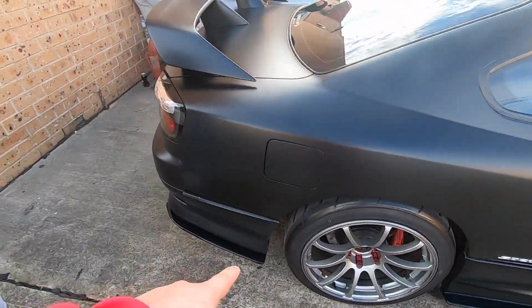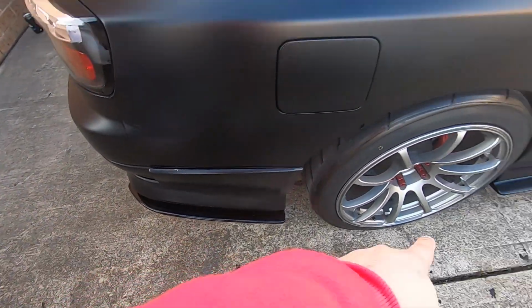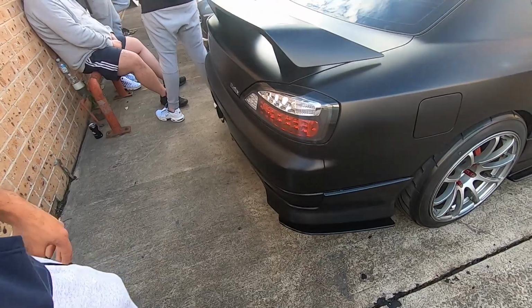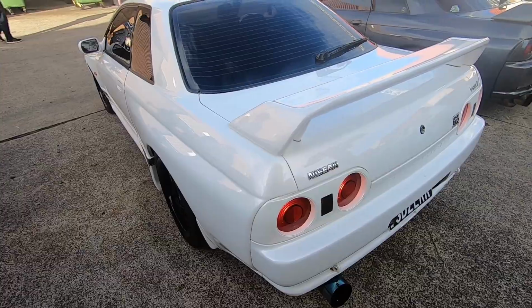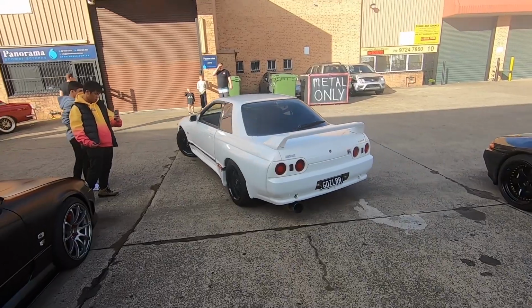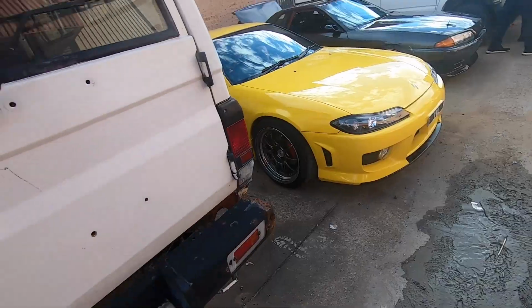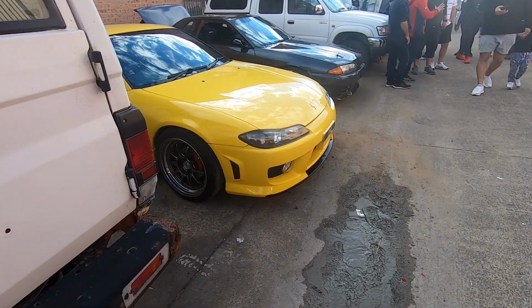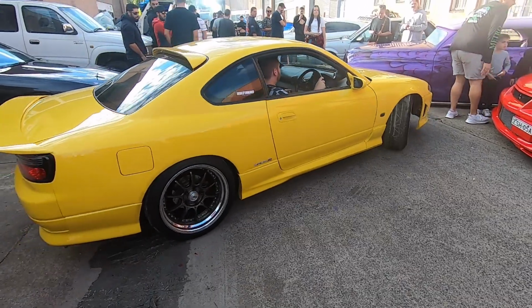It's actually clean, yeah. See, I want these extensions on mine. Is that what you want to get? Yeah, I want to get these extensions and paint them. Because isn't that sticking out more than mine is? It's very clean, but this thing sounds sick too. This S15 sounds like it has work done to it. Well, the plates are VVO, so I'm assuming so. Yeah, it's tight.